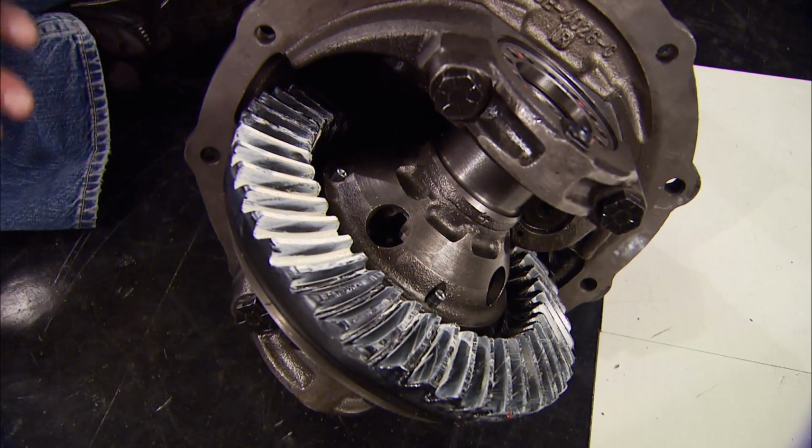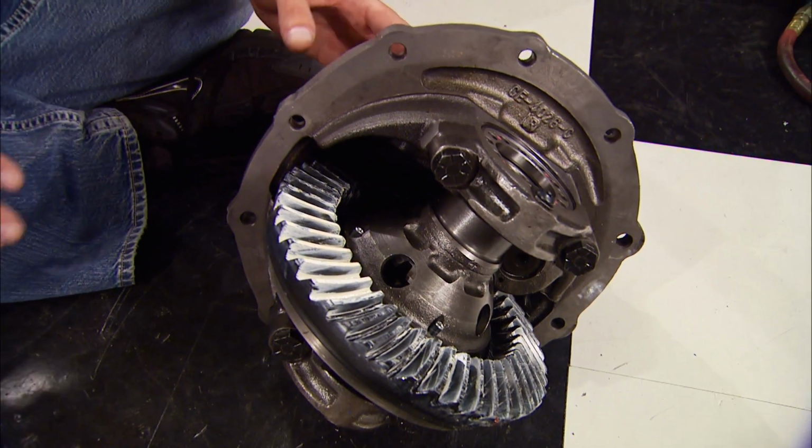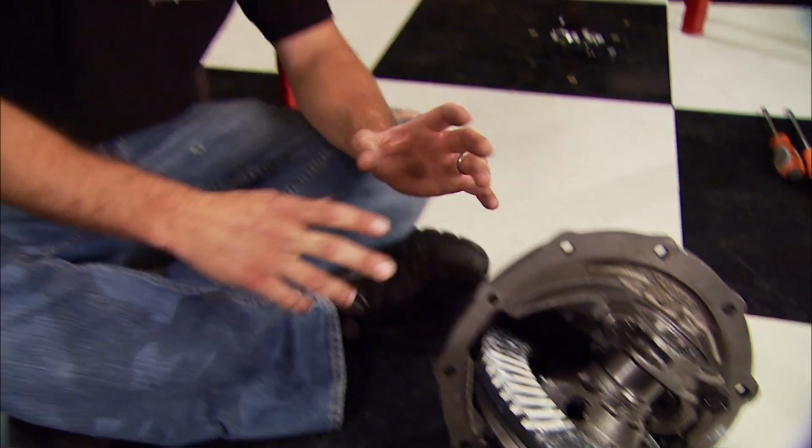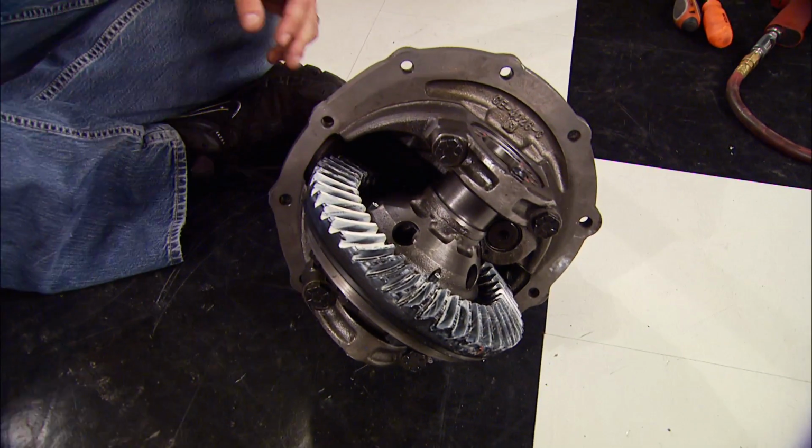For the third member, we're running a 9+ nodular iron Sportsman case, also from Curry, and stuffed inside is a True Track differential. Now the way that works is as you go into a corner, that transfers the power to the wheel with the most weight on it. So when you go into a right-hand corner, it puts the power to the left rear wheel to pull the car through the corner. Plus, we're also running a 3.75 gear ratio.